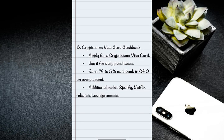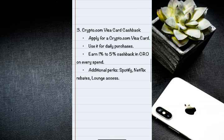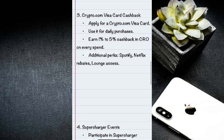Then you can also earn using the Visa card cashback. To do this, you can apply for this method. Just go to your crypto.com app, locate the Visa card, and use it for daily purchases. You can earn up to 1% to 5% cashback in CRO on every spending, and also additional perks, like Spotify, Netflix rebates or lounge access.